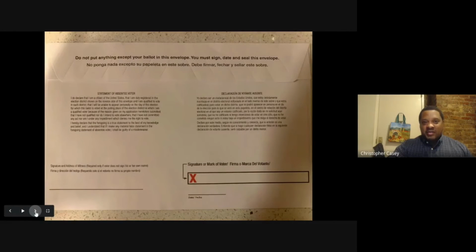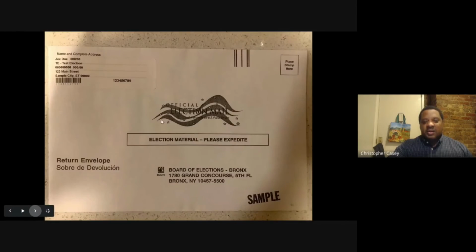All right, that is the second component. So the first was the ballot. The second is the security envelope. The third is the return envelope. And this is what it looks like. Again, at the top left, you'll see your name. And again, you'll see that barcode for security. It'll say the return envelope. It will say the address of where your election board is in the particular borough that you're in New York, okay?